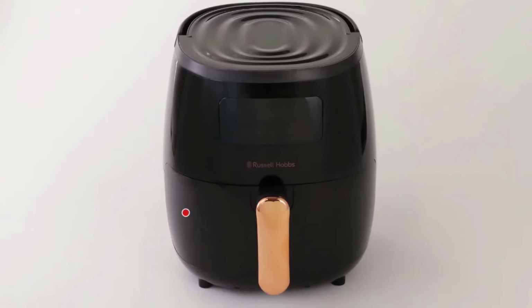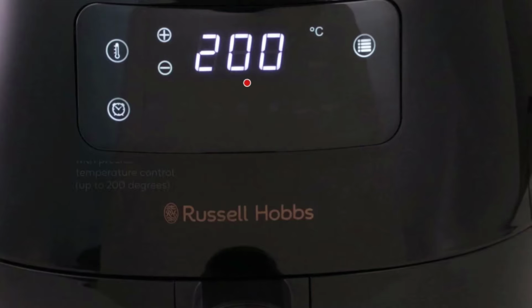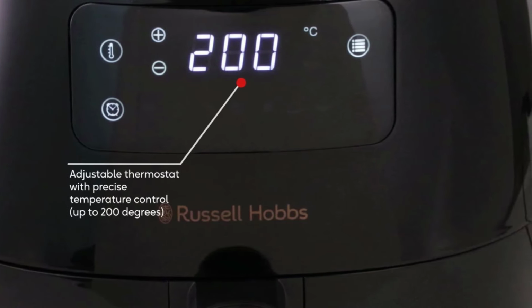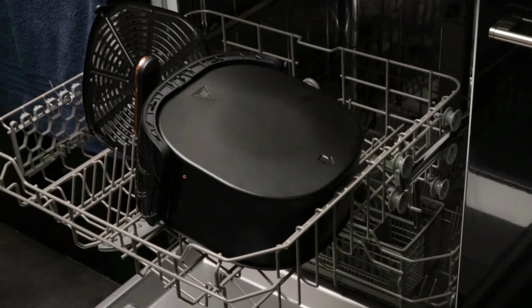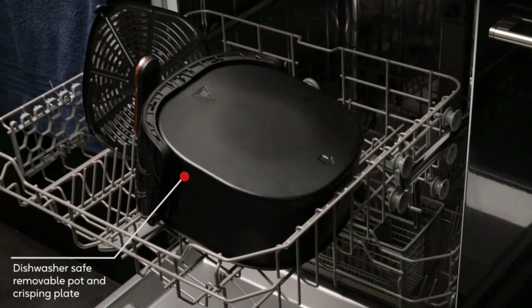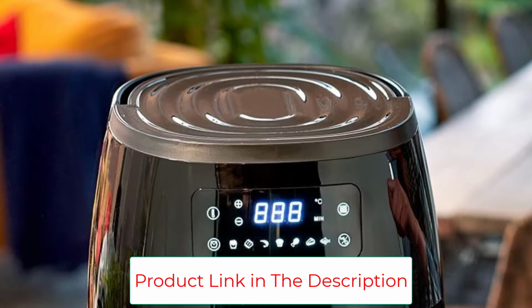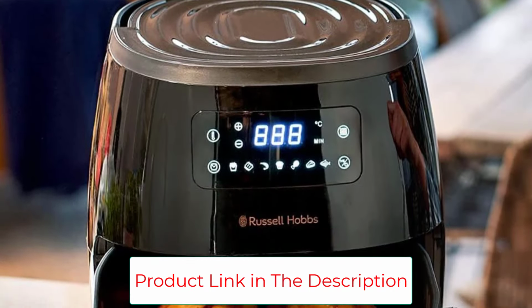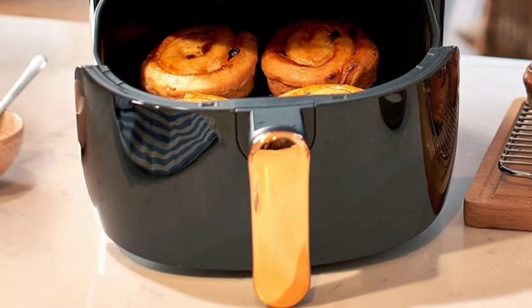Not only is it chic and sleek in appearance, but this compact kitchen accessory also impressed us when cooking. With one 5L basket, it isn't the biggest of options, but will whip up any meat, fish, or side with ease. Our tester's favorite so far is roast potatoes. Easy to use thanks to 7 preset options, it will automatically start to cook whatever food you choose and, of course, you aren't limited to these options.